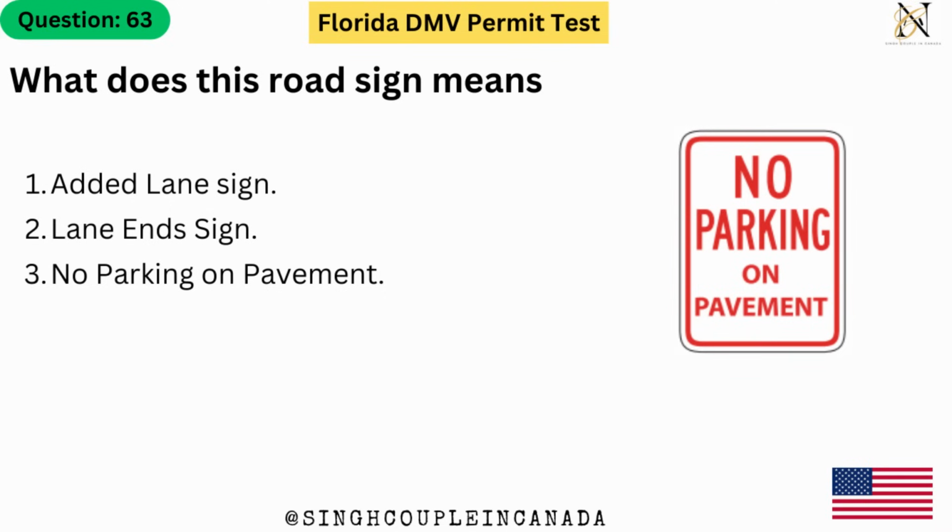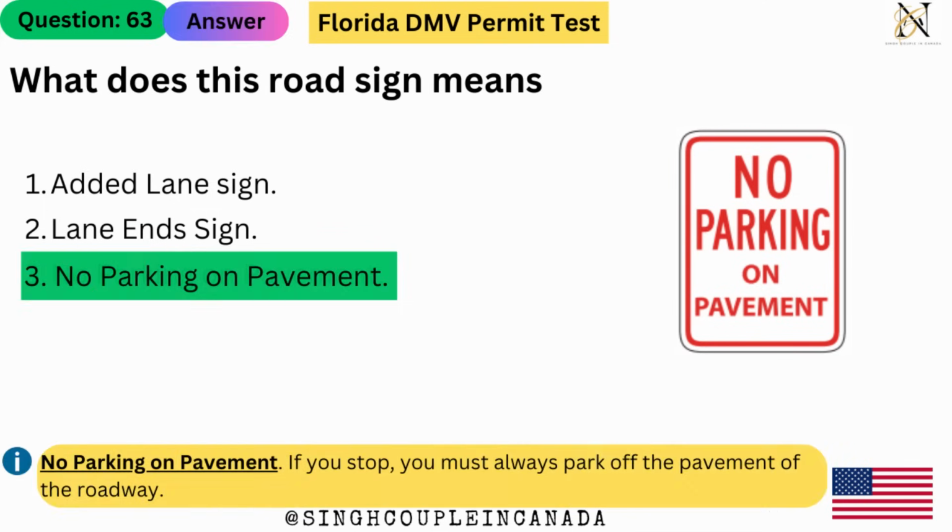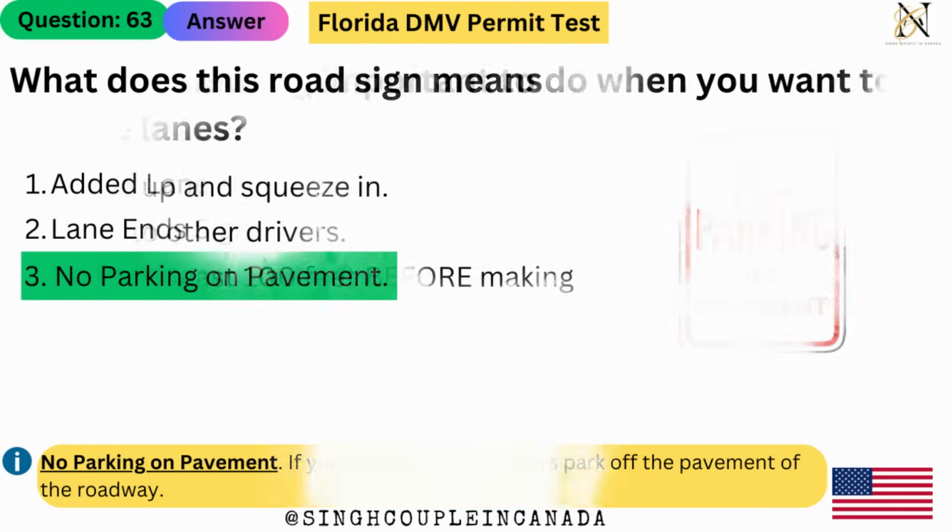What does this road sign mean? 1. Added lane sign. 2. Lane ends sign. 3. No parking on pavement. The answer is 3. No parking on pavement. No parking on pavement. If you stop, you must always park off the pavement of the roadway.